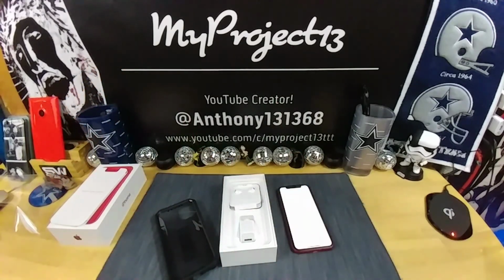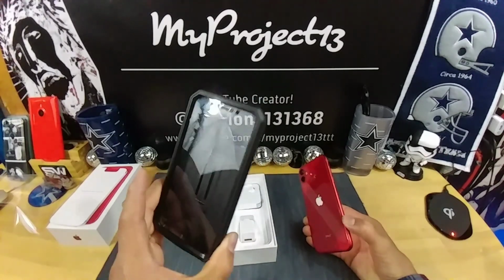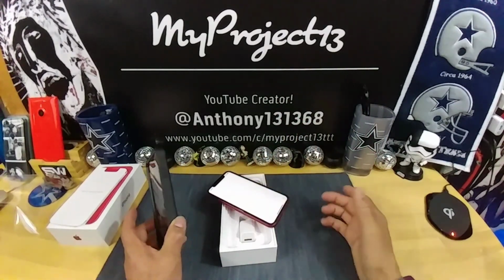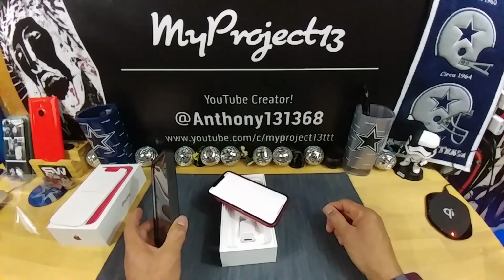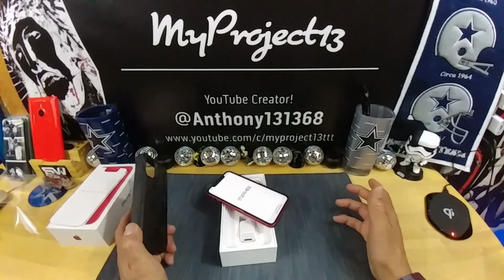So I'm going to set it up, and then I'm not going to go through any of that right now. We're just going to start the reviewing process tomorrow. I will be using this Armadillo Tech case with built-in screen protector to protect my iPhone 11 product red. So yeah, I'll be doing that. I got to remember the password to my account. It's been a long time since the iPhone 8 Plus. So we'll get that going too, and then we'll just go from there.